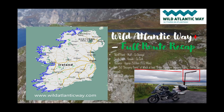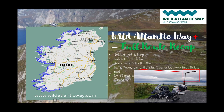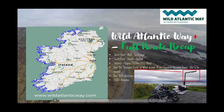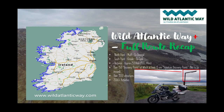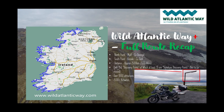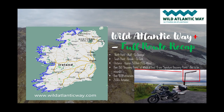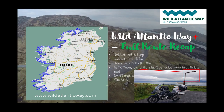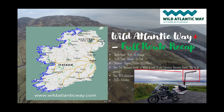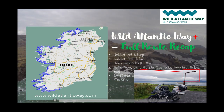As you can see from the picture here, the Wild Atlantic Way driving route basically goes from Northern Ireland right down to the south. It starts in Muff in County Donegal, and its official ending spot is in Kinsale in County Cork. Obviously, you can do it in either direction, but because I live in Ireland, I generally don't do the whole thing in one go. I usually break it into two trips in a year.